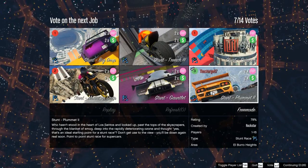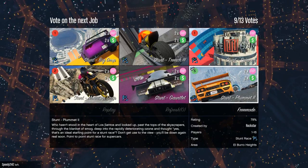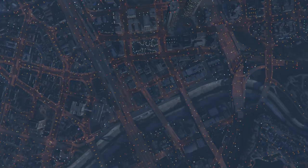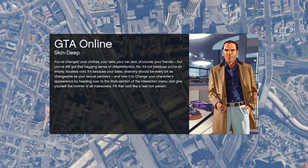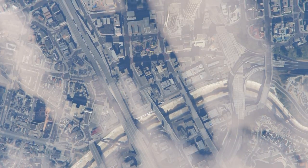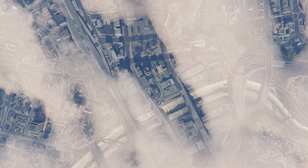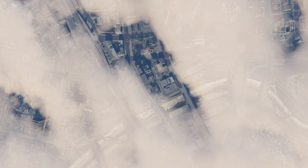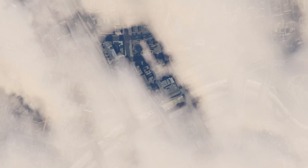Plummet 2. I definitely want Plummet 2. The whole point of getting this car, this green machine, this Banshee 900, was for Plummet 2. And again, I have gone faster so far than the RE7B because it does handle the turns better. Even the few turns that are on there, it seems to make it up, but then again, I was just getting used to the Banshee, so maybe I've driven a little bit more.